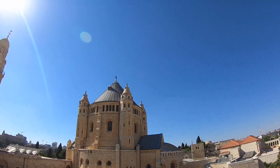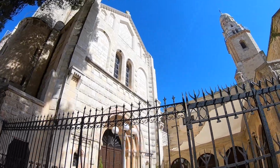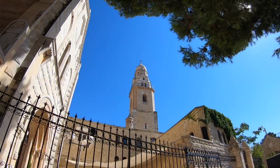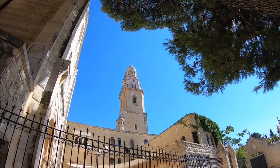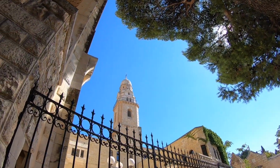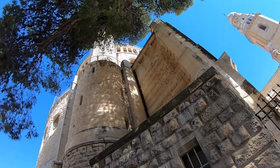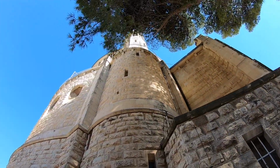Across the narrow alley are the church and the bell tower of the Dormition Abbey. It is a modern church built in 1898 on ancient Byzantine ruins of the 5th century Basilica Hagia Zion. According to the Catholic dogma of the Assumption of Mary, this is the site where Mary, the mother of Christ, was taken, body and soul, to heaven.